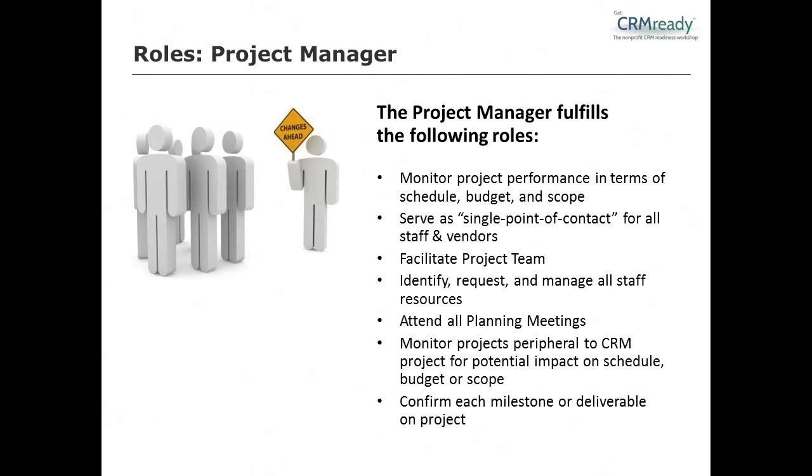The one additional thing I want to say about this role is that it's really important, if you're about to engage in a CRM project, that you have someone who has A, the time, and B, the experience. So when we talk about time, make sure you're not just throwing this role onto someone who already has a full-time job and expecting that this is something they'll just add in during their extracurricular and after-work hours. This is a key role in the project, so make sure you dedicate the right time and the right person.